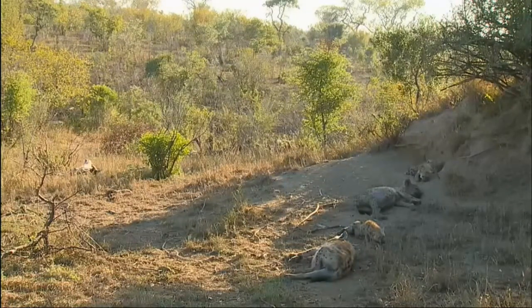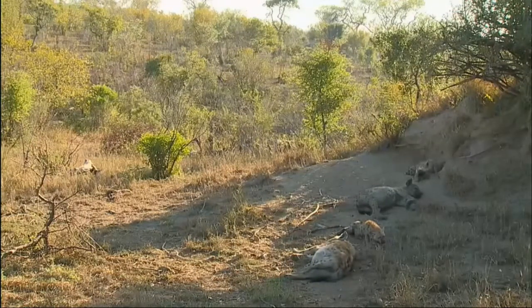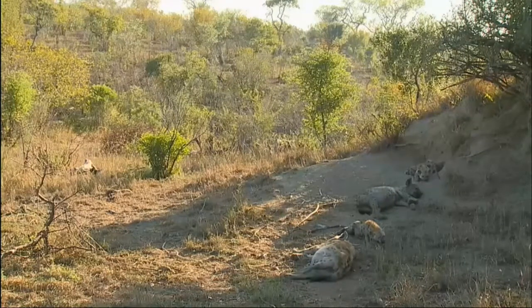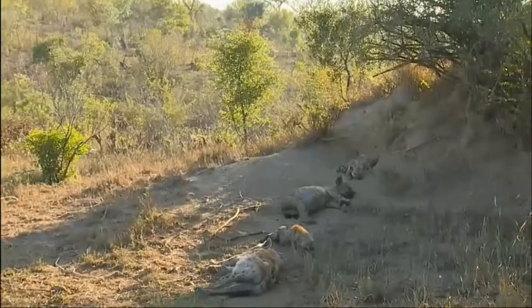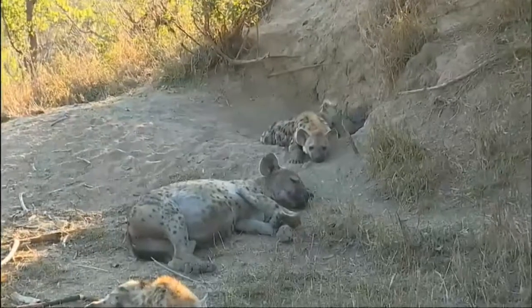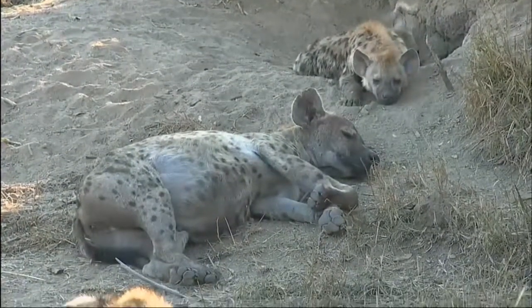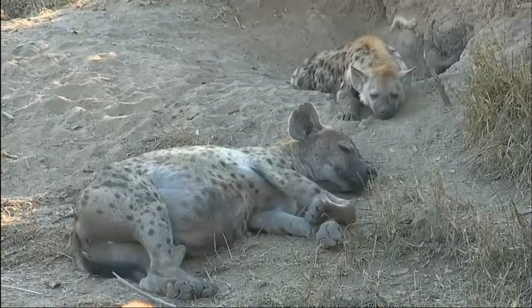In terms of how long cubs will rely on their mothers, both male and female, well over a year, and that's even suckling. They can suckle for over a year, which is really interesting, as most predators will start feeding on meat from 3 months and by 6 months be completely weaned off. Whereas hyena are a little bit different and rely on their mothers for longer.